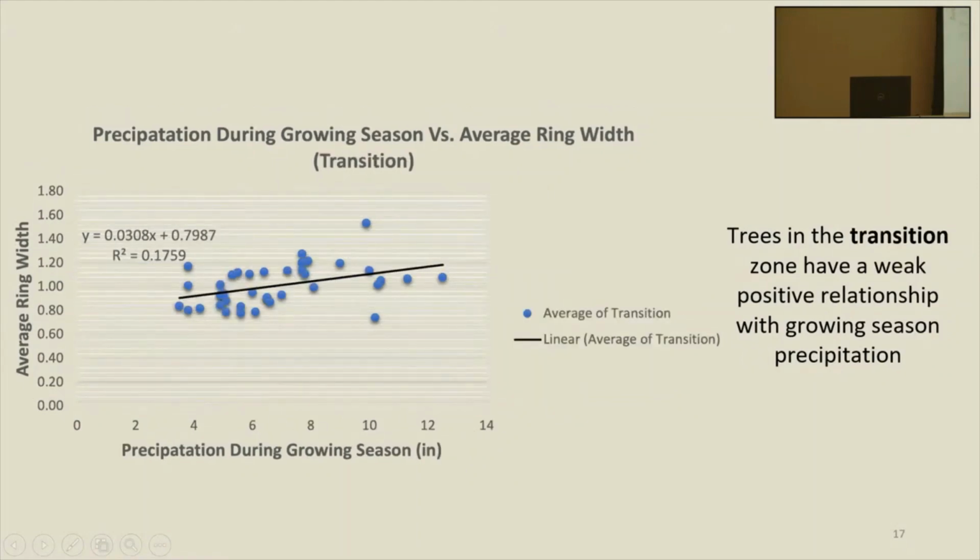This is for the transition area, or the Goldilocks zone. It has a lower R value, but the precipitation still helps them grow. And this is because the roots already have access to water down in depth, so they're able to get that water when they need it. So they're less susceptible to drought, and they can keep that really good tree ring width growth.